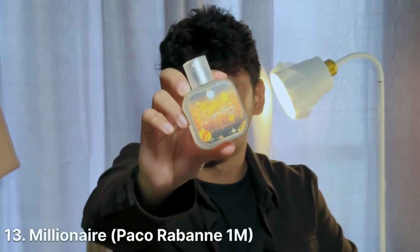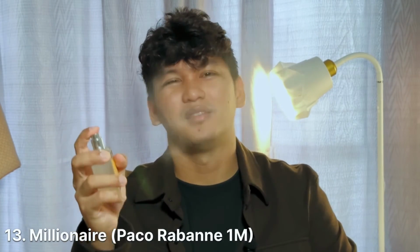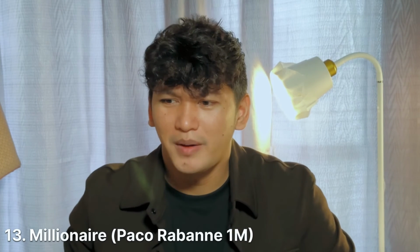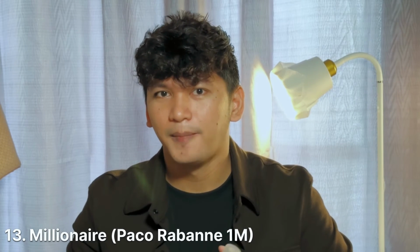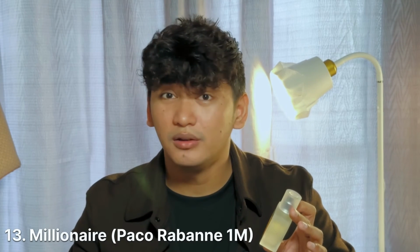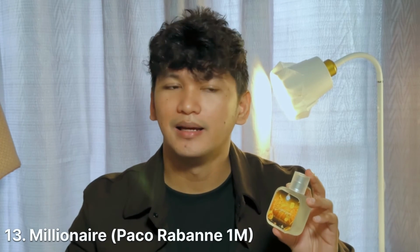This one's Millionaire, which is, from its name, inspired by Paco Rabanne 1 Million. This one's another, grabe to. Smells very high quality. Hindi ko ma-imagine na ganito yung nakukuha kong scent quality. Again, sabi nga, very realistic yung nakukuha kong mga notes dito. Leathery, bubblegummy dry down, no? Cinnamon, parang ganyan. Ang galing lang.